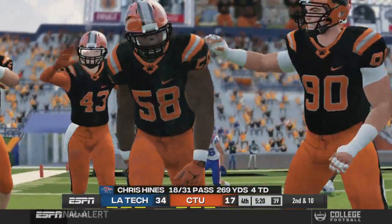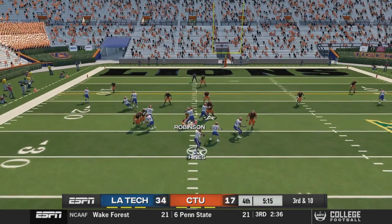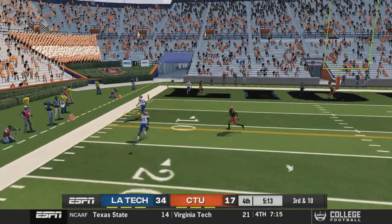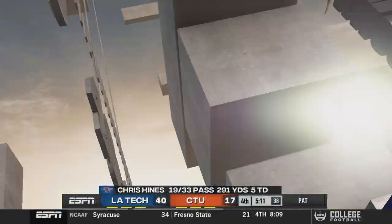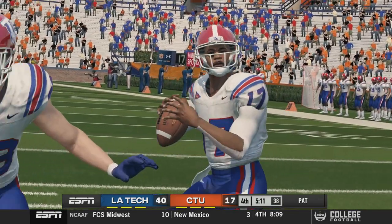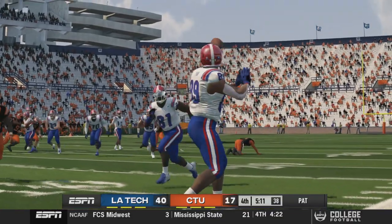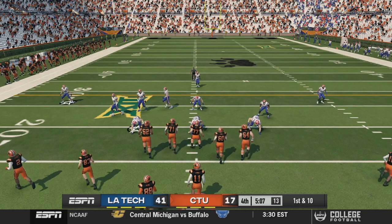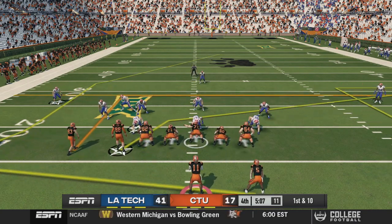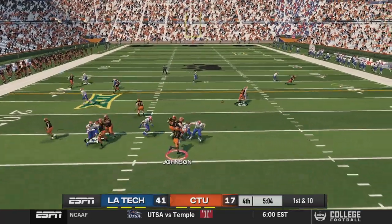So here's Hines throwing to the sideline. There's a nice play by the defense, bringing it to a 3rd and 8, 3rd and 10. Here's a throw to the sideline again. It's Ryan all alone. 5 touchdown passes for Chris Hines, and he has just put on a display today on the road as well. What a gutsy performance by Louisiana Tech's offense. They came into this game 0-2. They're probably going to get their first win today.